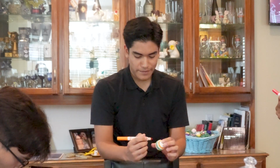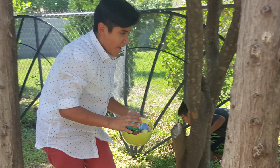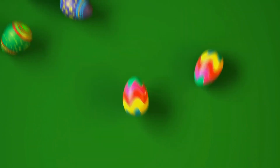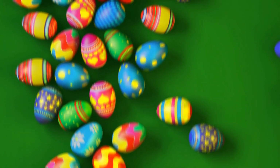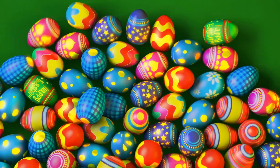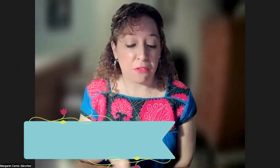And it's just being happy. But where does this fun tradition of decorating and cracking eggs come from? This is something very Mexican, but it's also part of our faith. Dr. Margaret Cantu Sanchez, an expert in Mexican-American studies, says it's been around a lot longer than you might have thought. Decorating eggs in general has gone back for many centuries, and has been done in many different cultures.